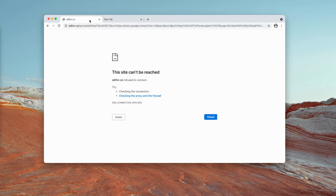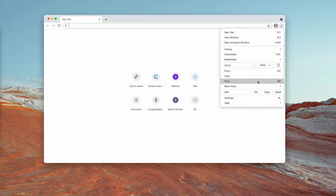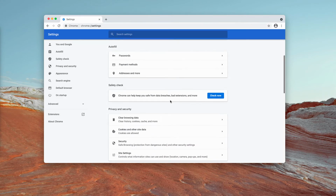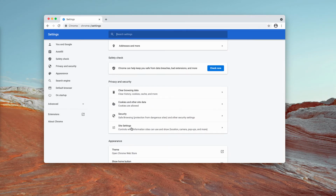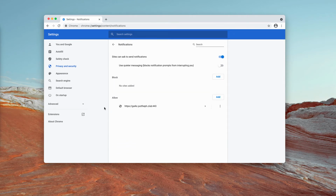So what can be done to fix your browser? Of course, the browser needs to be fixed immediately. First thing you should do is to go to the menu of the browser, click on Settings, then go to Privacy and Security, choose Site Settings, and in Permissions click on Notifications. You need to carefully research this allow area. When you find this malicious site, Puttheph.club, of course, remove it from this list. Basically, after all the malicious websites are successfully deleted from this list, the problem should be fixed.